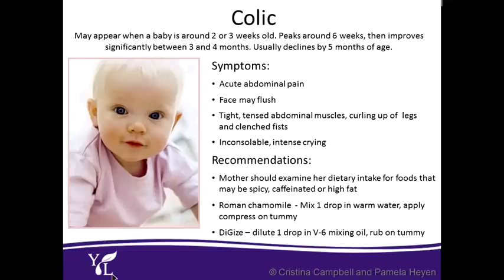Some of the symptoms of colic are that the infant might suffer with acute abdominal pain. This may cause them to curl up their legs and clench their fists. Their face may flush, and they become absolutely inconsolable with just intense crying.